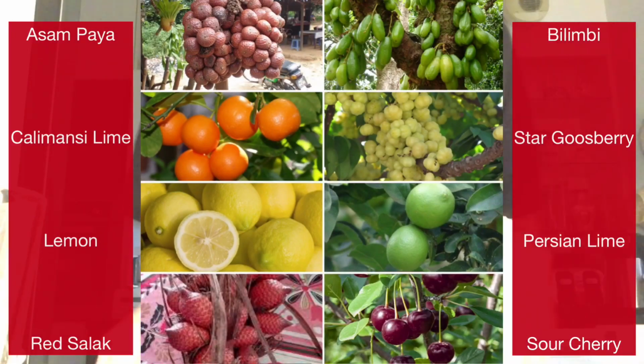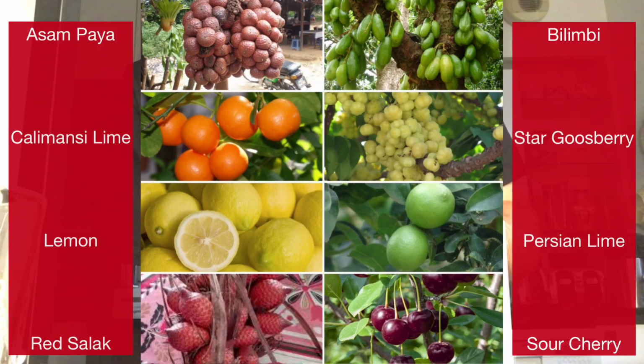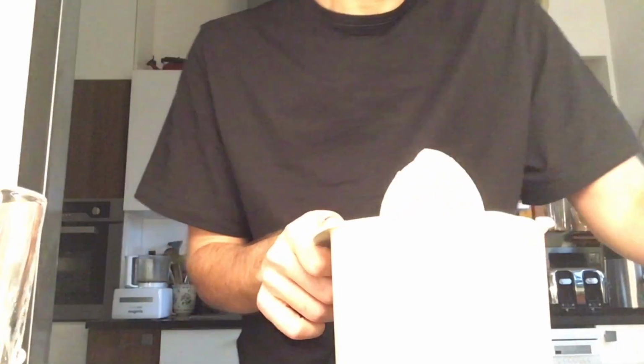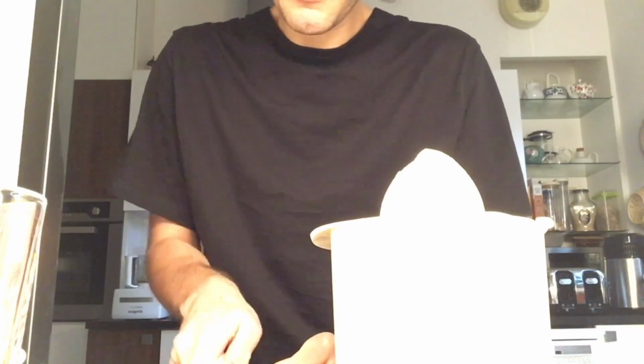So I'm talking about lemons, limes, sour cherries, the sour variety of pomegranates. I'm talking about, if you can get to the tropics, calamansi limes. There's so many varieties of limes. A lime is not a lime. This is one thing you'll learn when you come on the raw food path.